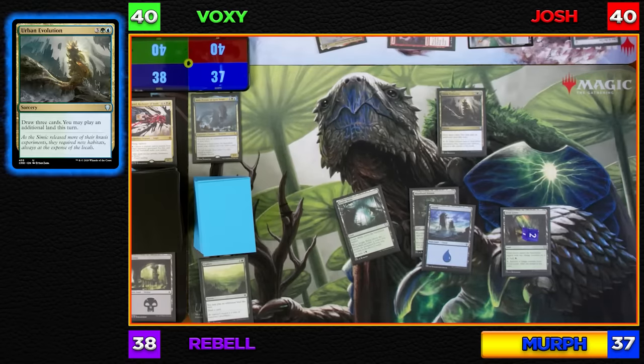All right. Untap. Draw. And I'll play a Bassandra, Battle Seraph. Oh. Cool. That is sweet. Off to you, Voxy. All right. I'm going to untap all my stuff. Draw. You're never going to believe it. It's a land. It's a tap land.